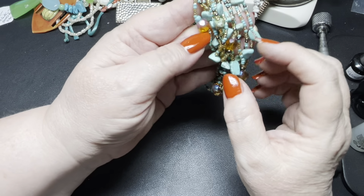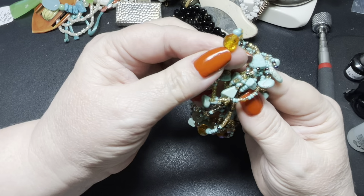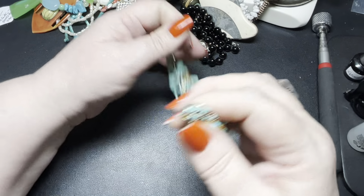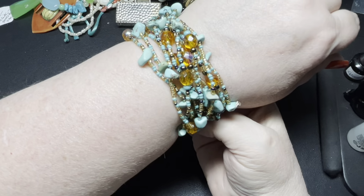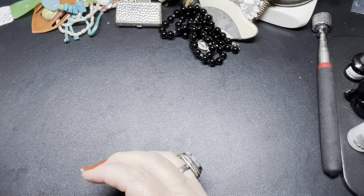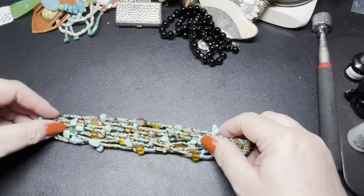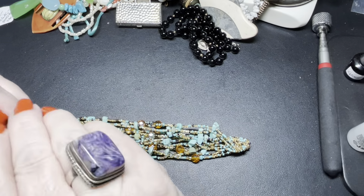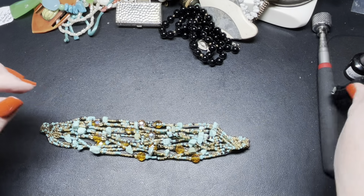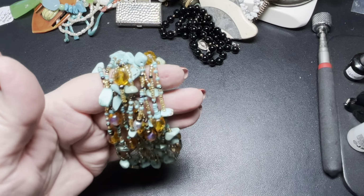And then these, like a slight Aurora Borealis faceted gold beads. So on the bracelet, let's do $7 on the Howlite and seed bead bracelet. It is 7.5 inches, but it's probably, because it has so many beads, I'd probably say size 7.